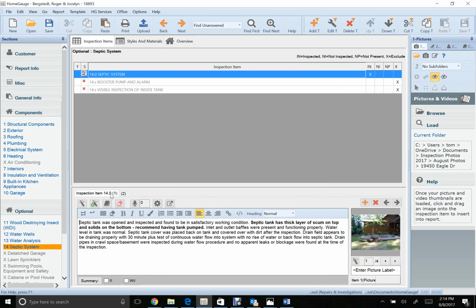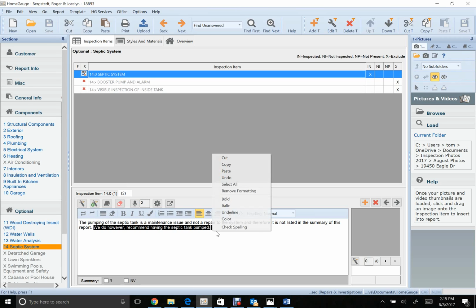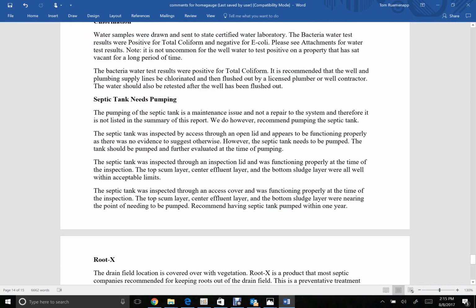Okay, Bob. I didn't want to put it in the summary, so I took the R off of here. I know it needs to be pumped, but again, so here's what we do. The pumping of the septic tank is a maintenance issue and not a repair to the system, and therefore it is not listed in the summary of this report. We do, however, recommend having the septic tank pumped. There. How you like it? Yep, it's a maintenance issue, not a repair. So, good. Let me just throw that in here.